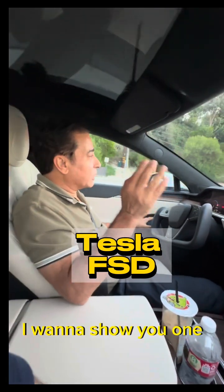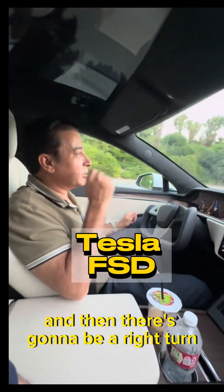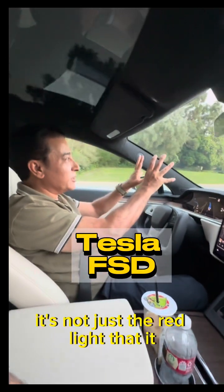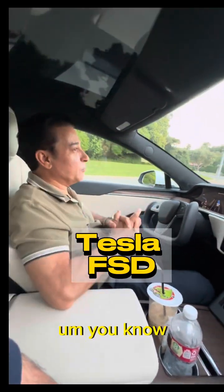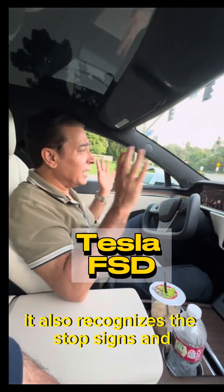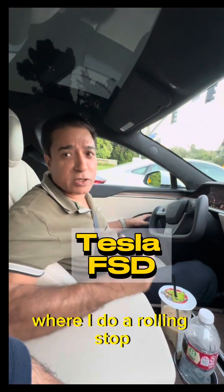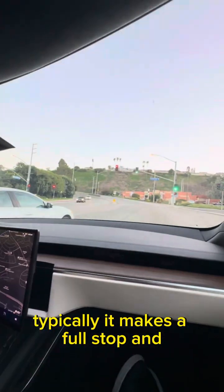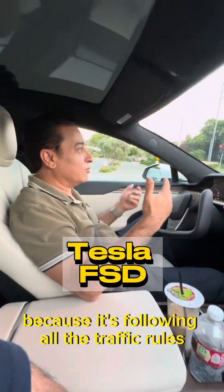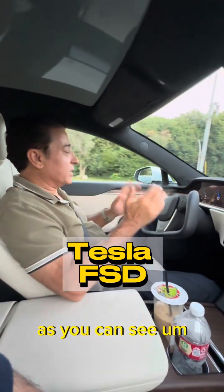I want to show you a couple more things. So you can see the red lights coming up, and then there's going to be a right turn, a stop sign. I want to show you how it stops also at the stop sign. It's not just the red light that it recognizes. It also recognizes the stop signs, and it patiently stops, not like me where I do a rolling stop. Typically it makes the full stop, and that way I'm not going to get a ticket either, because it's following all the traffic rules. So, and this is a pretty curved road, as you can see.